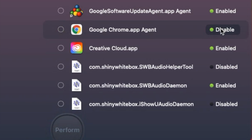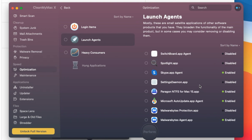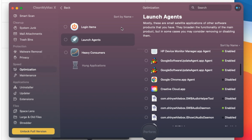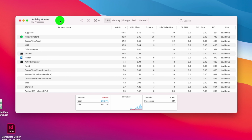We don't want to remove it. We just want to disable it. And that should hopefully do it. And that's all with the free app, I guess. That's pretty amazing. Login items, launch agents. Now it's disabled. Okay, let's see if that helps. So back to Activity Monitor here. We're going to do the whole restart process, and we'll see if that helps.